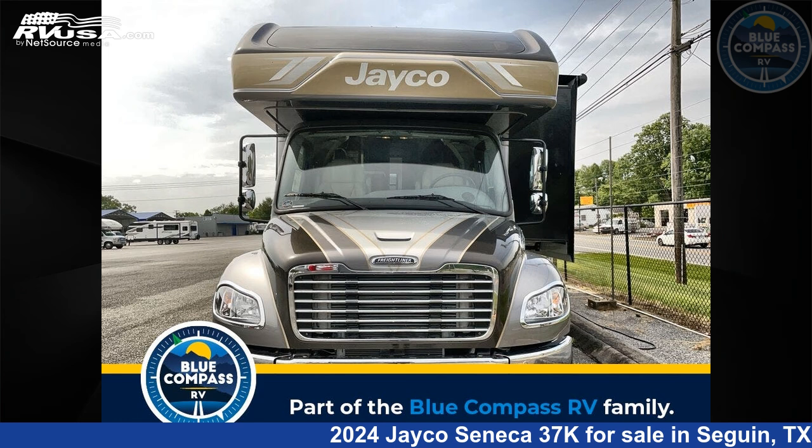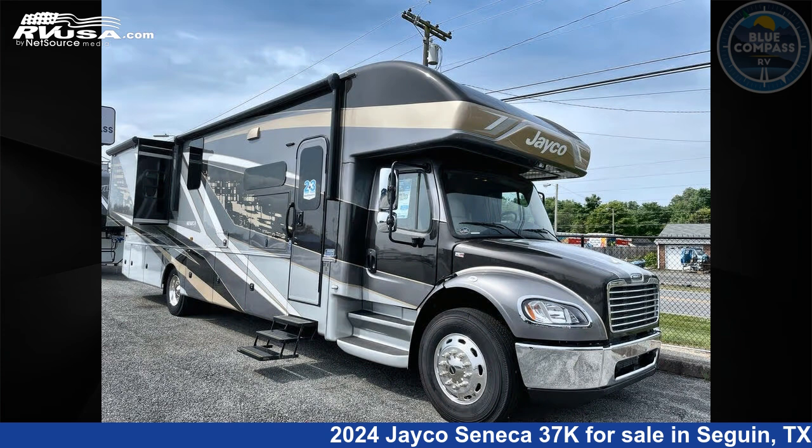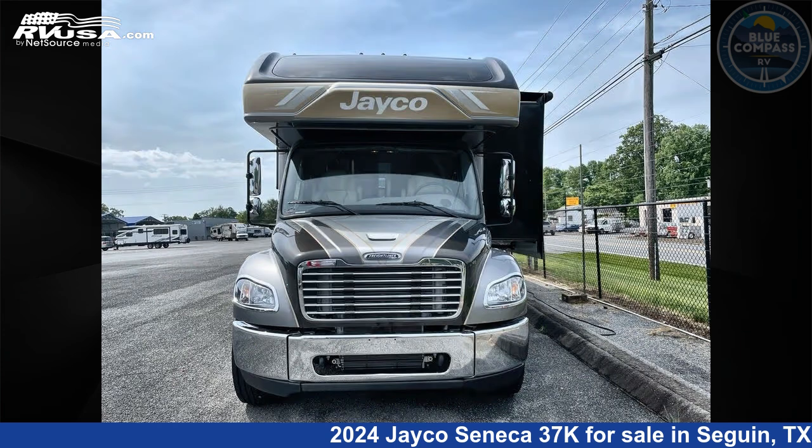This 2024 Jayco Seneca 37K is a Class C RV. It is located in Seguin, Texas, 78155 and is offered for sale by Blue Compass RV Seguin.